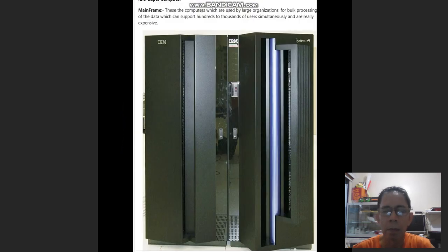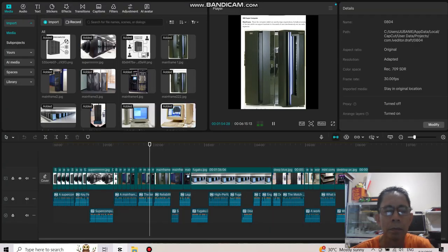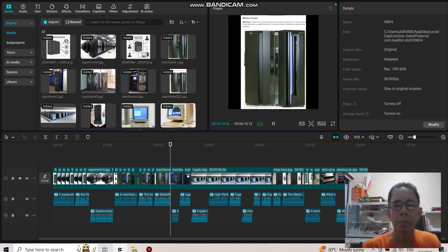Reliability and uptime. Mainframes are designed with redundant components and fault-tolerant architectures, ensuring they can operate continuously for years without failure. This is five nines, 99.999% availability, which is crucial for mission-critical applications where downtime is costly or catastrophic.